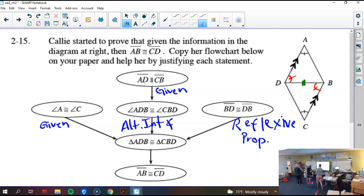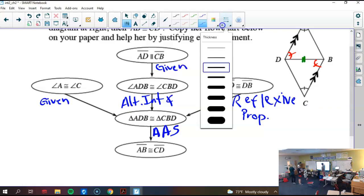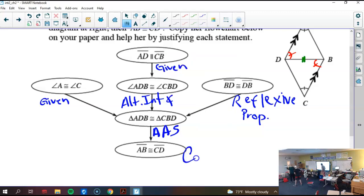Yay! Grab a seat, because we gotta write this down. It is. This is angle side. Wait, so we're allowed to shorten that with just one letter? Well, yeah, because we have made agreements that this theorem we can say is AAS. Guys, grab a seat. CPCTC. Corresponding parts of congruent triangles congruent.